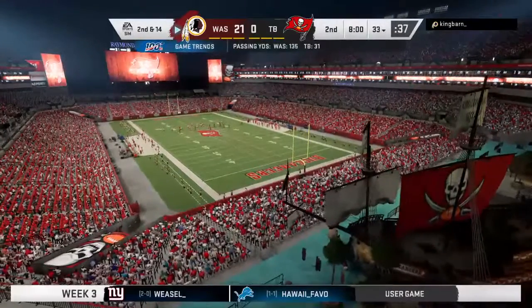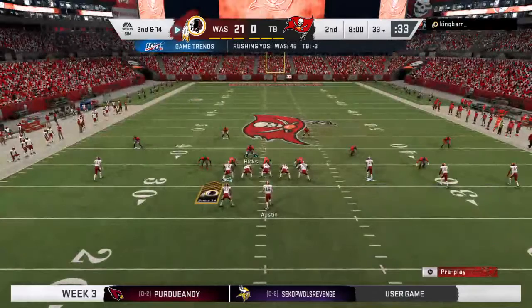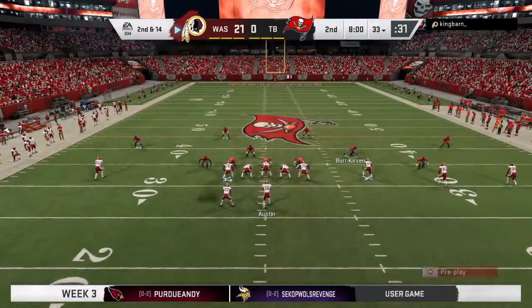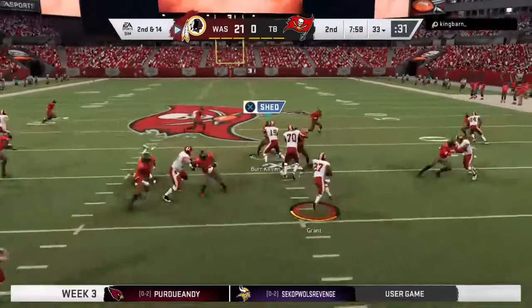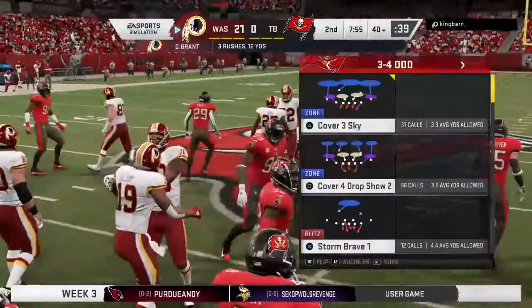The Redskins with the football here to begin quarter number 2 as they've got it with a 2nd and 14 upcoming. On second down, it's Grant, and he'll get this up to about the 40.